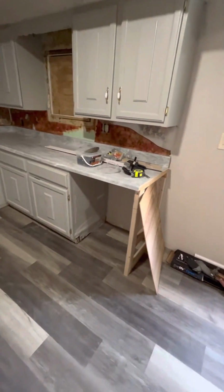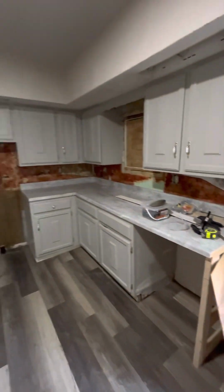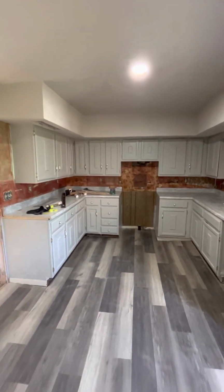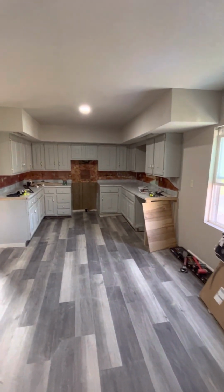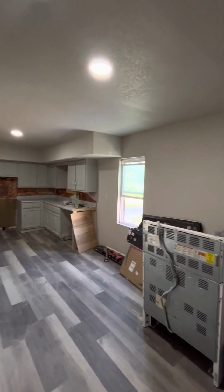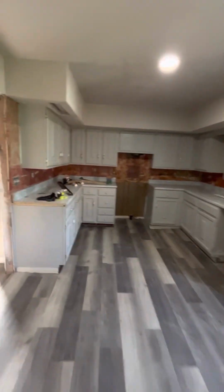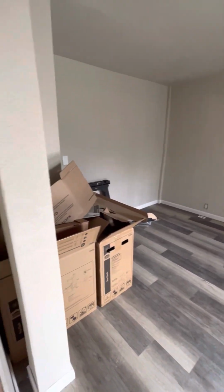And then I had to build a little kick out thing for the dishwasher. So we're gonna put a backsplash there too. That nice nasty orange, as cool as that is, gonna go away. And I got the lights in here going. So this unit is a little further behind, but it still is getting pretty close.